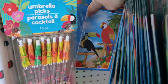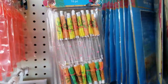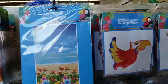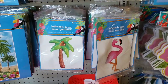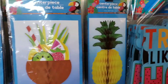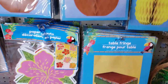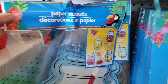There's some birds. And up here they had, let's see, the beach, and there's the whale. Oh, look at these inflatable. Oh my goodness gracious. Here's some centerpieces. The pineapple's cute, and I'm sure that'll be the first one to go. Lot of decor for your summer parties.